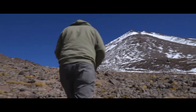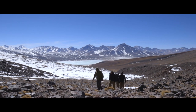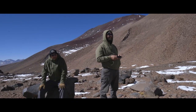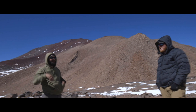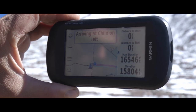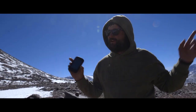One last challenge intrigues us. Not far from here, we have the ability to walk into Chile on our own, outside of a border. All right, 0.14. So that's not far at all. Only about a half a mile from the Chile border, in between two volcanoes here.